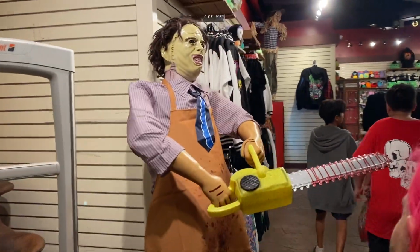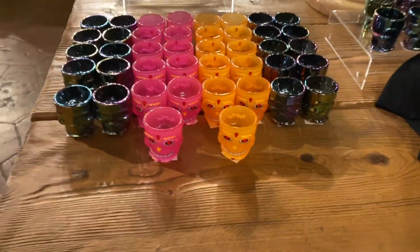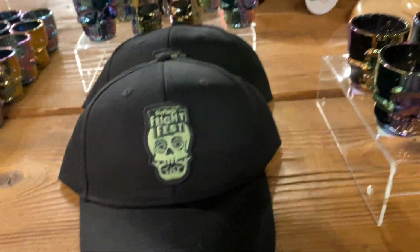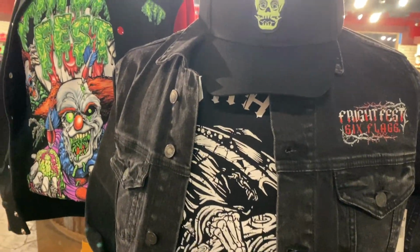That's always good. I love this scare zone. I think it's a gift shop and they have some animatronics in here. That is so cool. Of course you have some of the Fright Fest merch right here. Hat, personal favorite, like that one. Really love the shot glasses. And then you have some button-ups right here. Look at that. It's snazzy.